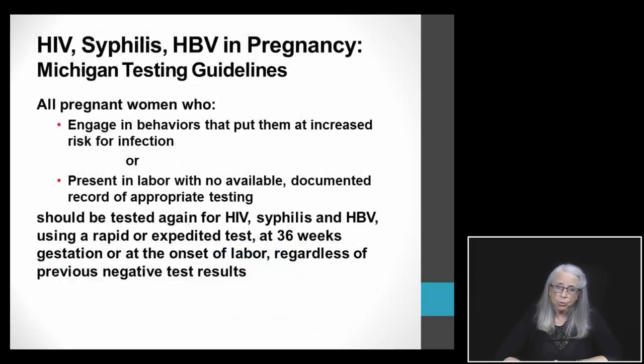On the other hand, all pregnant women who engage in behaviors that put them at increased risk for infection, or women who present in labor with no available documented record of appropriate testing, need a third test. Women should be tested again for HIV, syphilis, and HBV using a rapid or expedited test at 36 weeks gestation or at the onset of labor, regardless of previous negative test results. We encourage this rapid testing at 36 weeks or on labor and delivery because we need to get those results back promptly so that treatment can be initiated immediately. The sooner and the better that we can get the viral load suppressed, the less likely it is that that baby will acquire HIV during the birth.